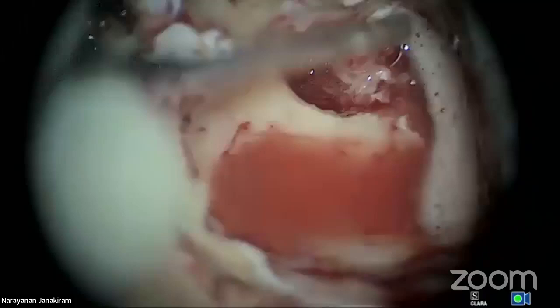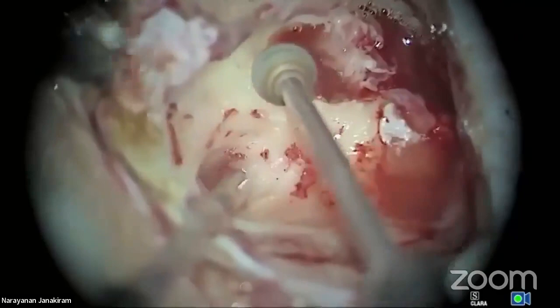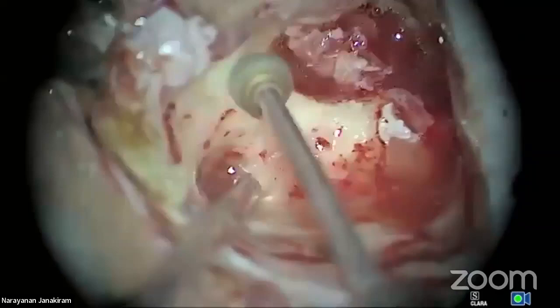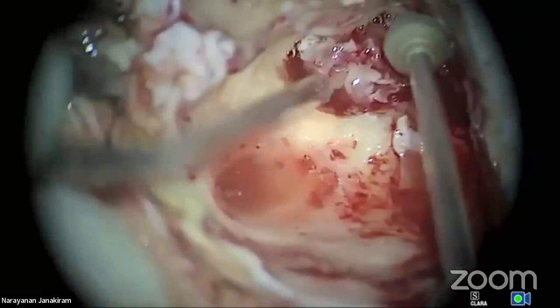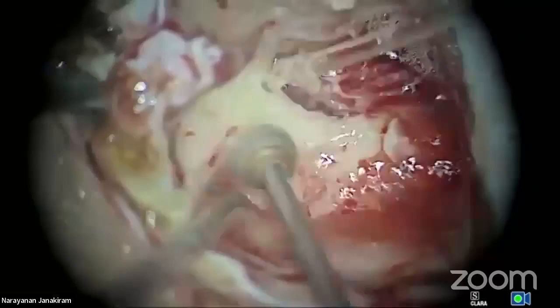Okay, now you can see here. See the annulus now. Can you all see that? Now I'm going to drill off this ridge in such a way that I'll try to combine. I make it into a straight line. See, I'm almost close to the facial now here. The facial now generally turns like this, okay?